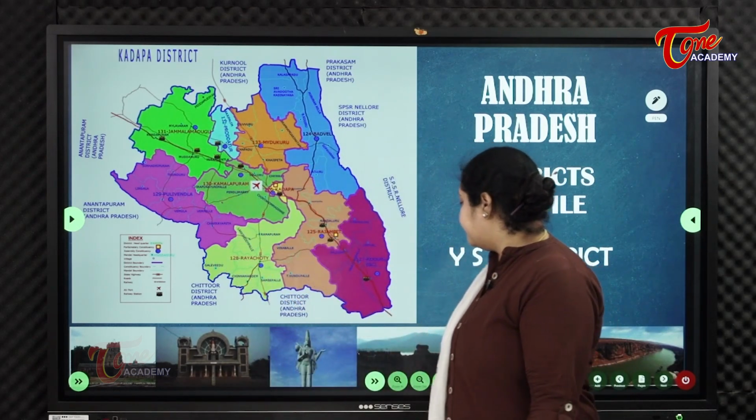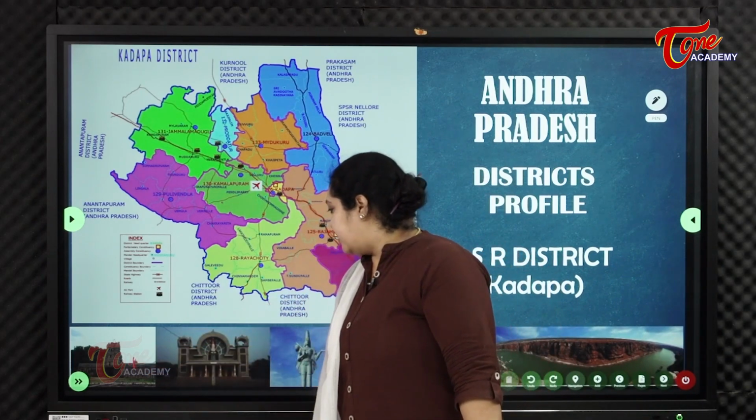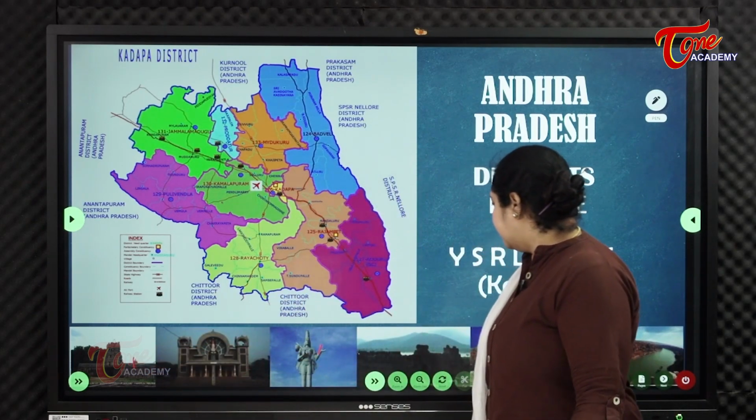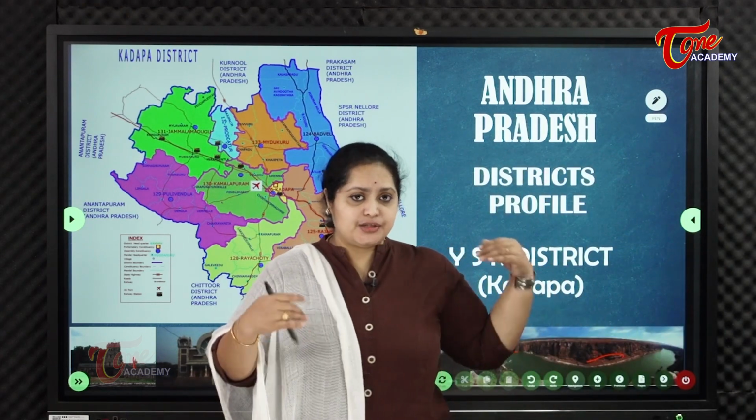And this is a map of the Kadapa district. These are the Ontimetta Ramalayam, next Annamaya, other visited places or tourist attractions of Kadapa.